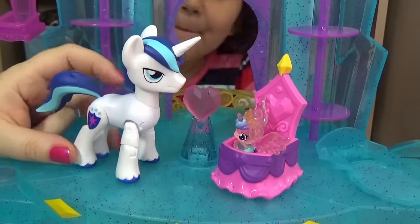This is the Rainbow Dash Play-Doh, My Little Pony. Wow! This is so cute. This set is so cute. You can make the wings cut out. Rainbow Dash, it looks like this. Woo, now we have a Rainbow Dash. Oh, it's so cute.